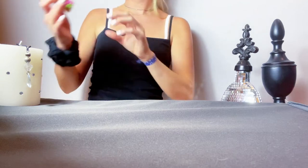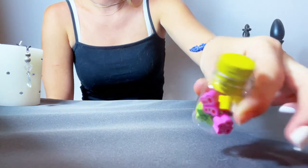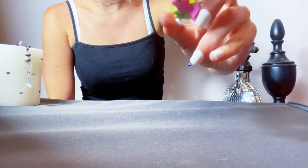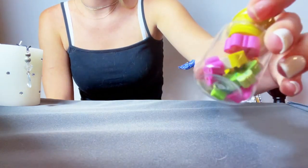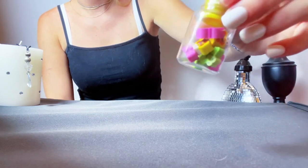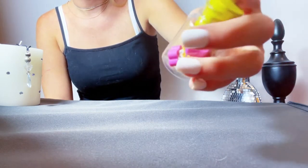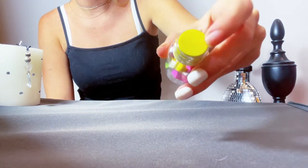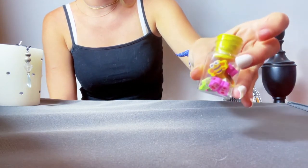Next I got this. It's a little bottle, like a little message in the bottle type thing. But instead of a message, there's little erasers. There's butterflies and bees and frogs in there. And what I think is also cool is this yellow part, that's the top of it. That's also an eraser as well.